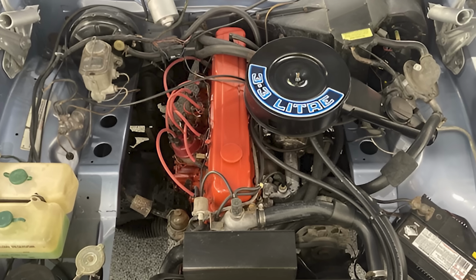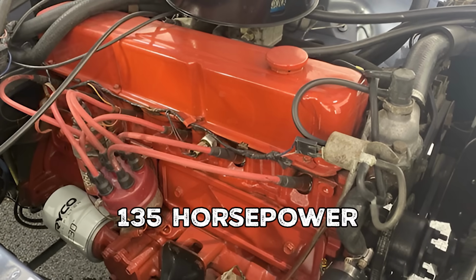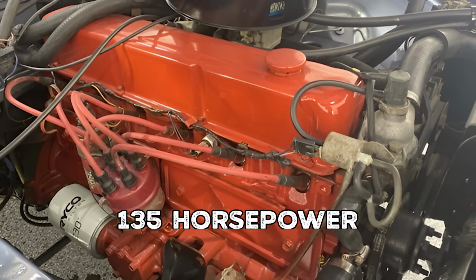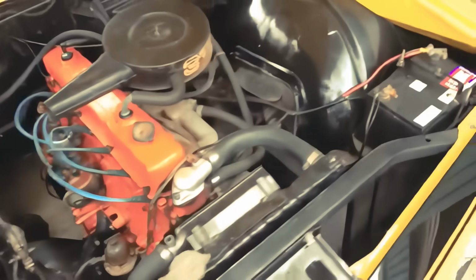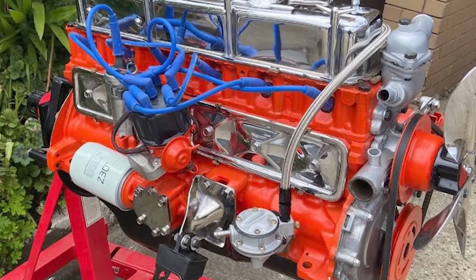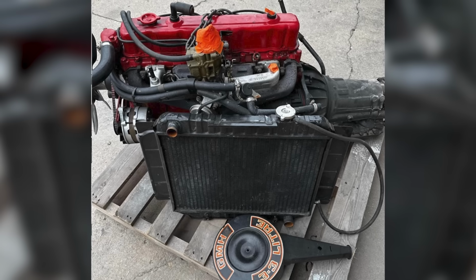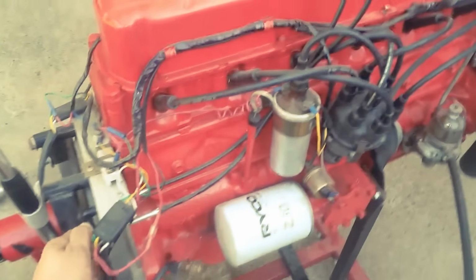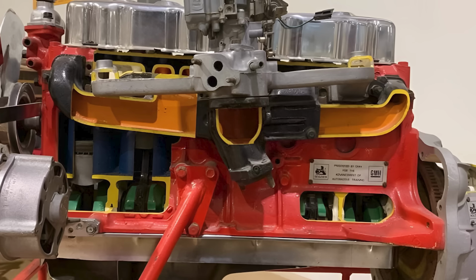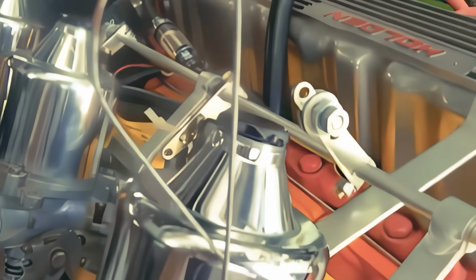On the surface, the Holden 202 was just a 3.3-liter inline-six, producing around 135 horsepower. Not exactly awe-inspiring compared to the V8 monsters of the era. But once you peel back the technical layers, a different truth emerges. The 202 featured a 7-main bearing bottom-end design, while most rivals made do with 4. This gave the crankshaft superior stability, reducing flex at high RPM and creating a platform so robust that many mechanics called it bulletproof for performance builds.